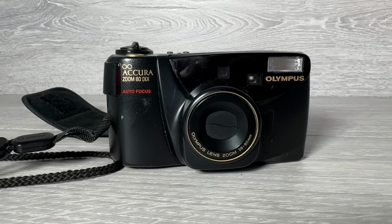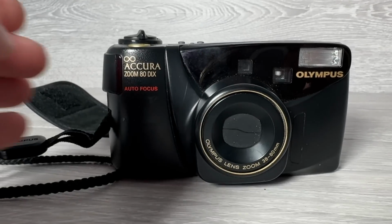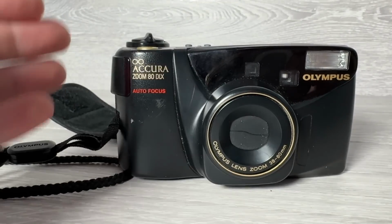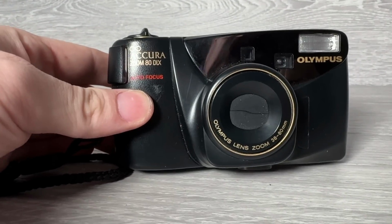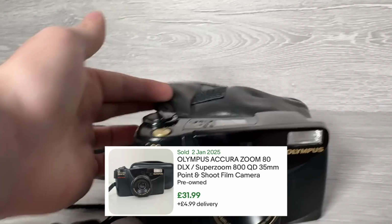We have all heard of the brand Olympus, so when you see an Olympus camera like so, you just have to pick it up. It's a 38mm camera lens, really good lens, really good quality. Olympus is definitely one to be on the lookout for when it comes to cameras. £7.50 paid, should be looking at least £30, and it's got a leather case.